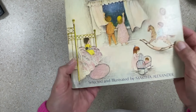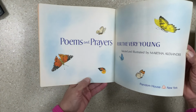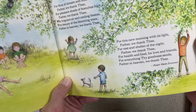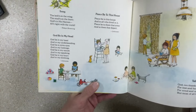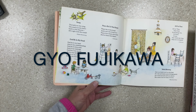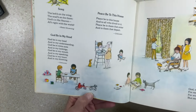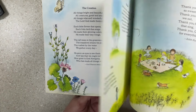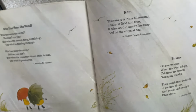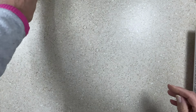Now, I had never seen this illustrator, Martha Alexander. But when it said Poems and Prayer, I knew I wanted to see the inside. And I'm so glad that I did. Look at how lovely these illustrations are. Isn't that lovely? Reminds me of that illustrator, Gaio Fujigami. What? I'm so sorry. I'm butchering that last name. I'm so sorry. He or she, I hear a lot of junk journalists talk about him or her. And it just reminds me of those illustrations. Look how cute. So I know exactly what I'm going to do with that. Who has seen the wind and the rain? I have a weather journal coming up, so I can certainly use a lot of those images. I love that book. That was cute.